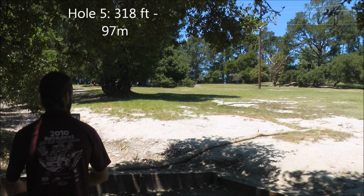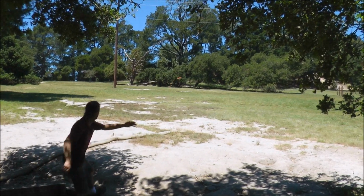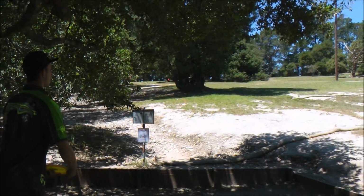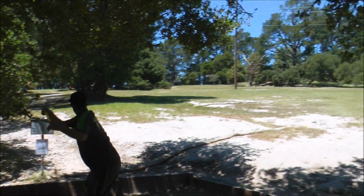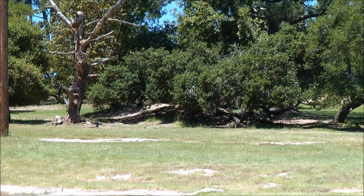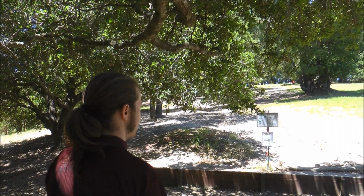Just 318 feet, but it's definitely uphill, so it plays a lot longer. The pin is behind all those big trees, and it looks like Jere's trying to squeak it through that bottom window, but comes up just a little bit high. Ricky, I think he's going to throw a big hyzer over all these bushes. Indeed. Crushes one out there. This one is a little farther left than he wanted, and I don't think I caught the rest of his hole, but he parred from there.